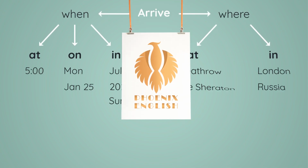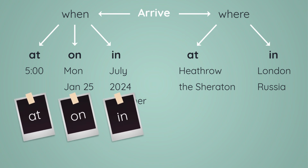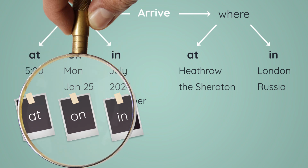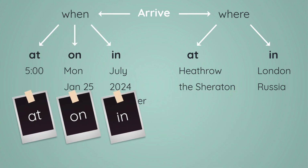Hi, my name is Omid, and in today's lesson, we are going to be reviewing some very common prepositions: at, on, in. Specifically, we'll be talking about how to use these prepositions with a very commonly used verb, which is arrive. Okay? So let's get started, and I'll explain how you can use these.